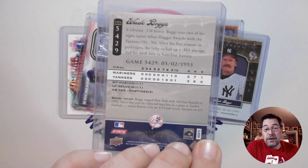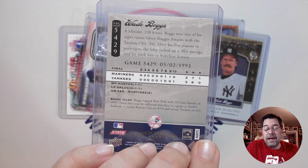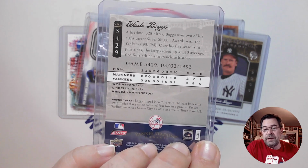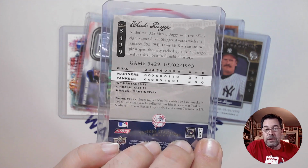And it doesn't have Boggs's box score stats, but it has the game box score. Well, it shows how many runs, who the winning pitcher, losing pitcher, whether there are any home runs, and things like that.